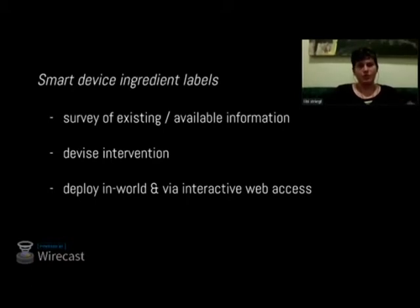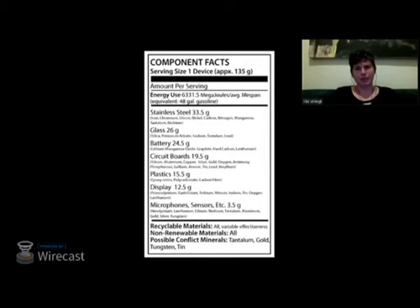I moved into making this smart device ingredient label project where I was surveying the existing information about the components of our smart devices, turning them into a really recognizable form, printing these as stickers, but also creating an online platform where you could sort of pull apart a phone and look at the materials inside of it.